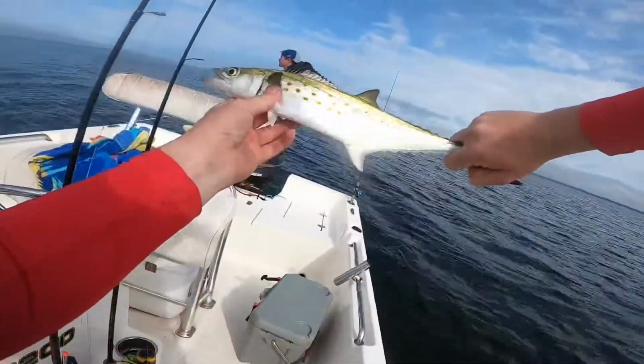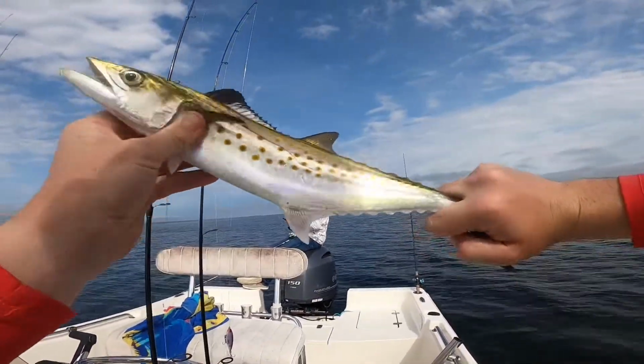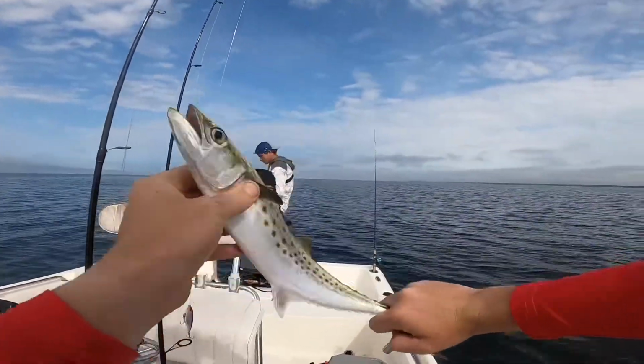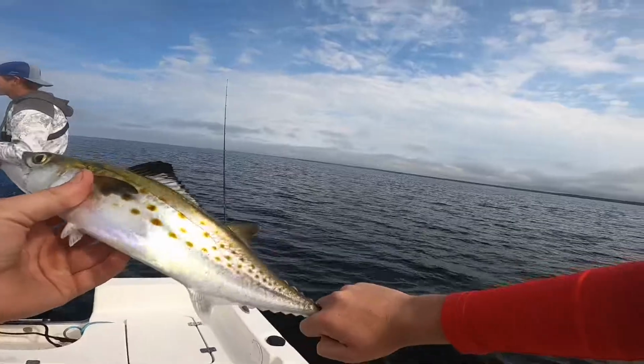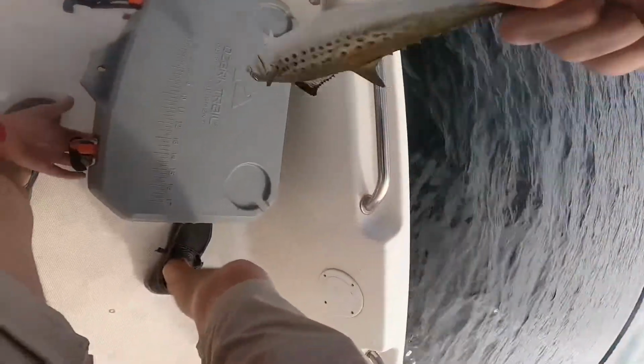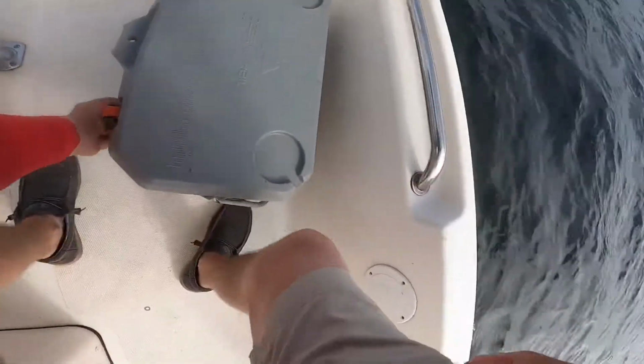All right, y'all. These little things, for as skinny as they are, man, they are strong fish. So, glad we caught him. Finally got onto something. Maybe we'll catch some more macs. Hopefully I'll enjoy catching them. I don't get to catch them all the time. So throw him in the cooler and keep fishing.